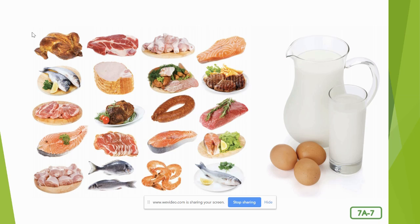Let's see if the text will help us out. Each time we cut them, they grow right back. And so we can guess from the text that renew means something like growing right back. The body makes its own protein, but it needs help from foods. Good sources of protein include meat, fish, chicken, eggs, milk, and beans.